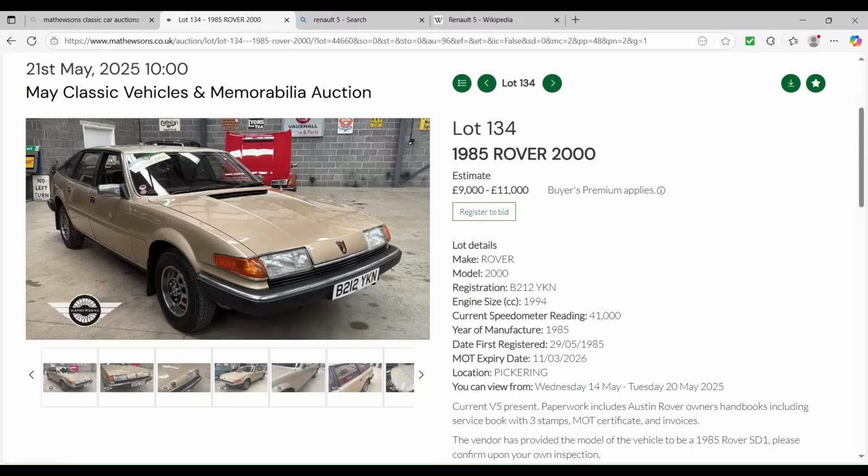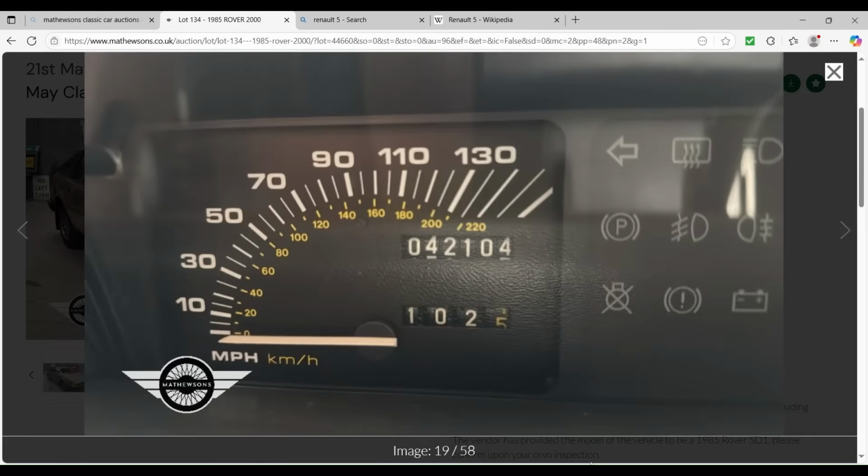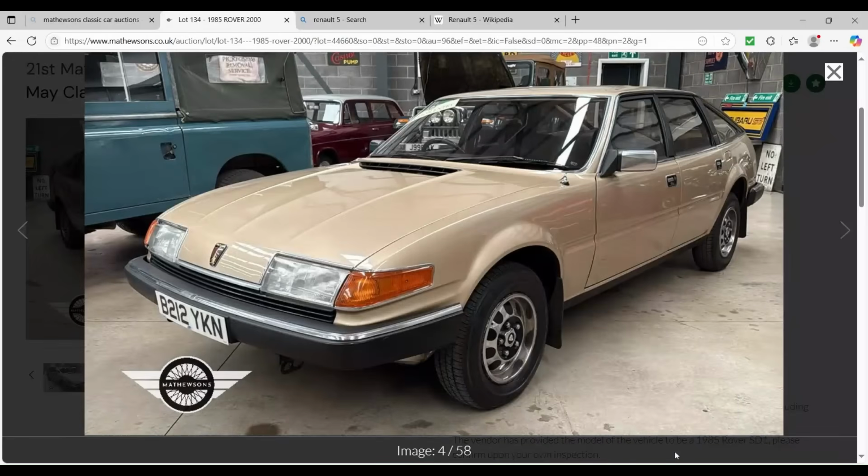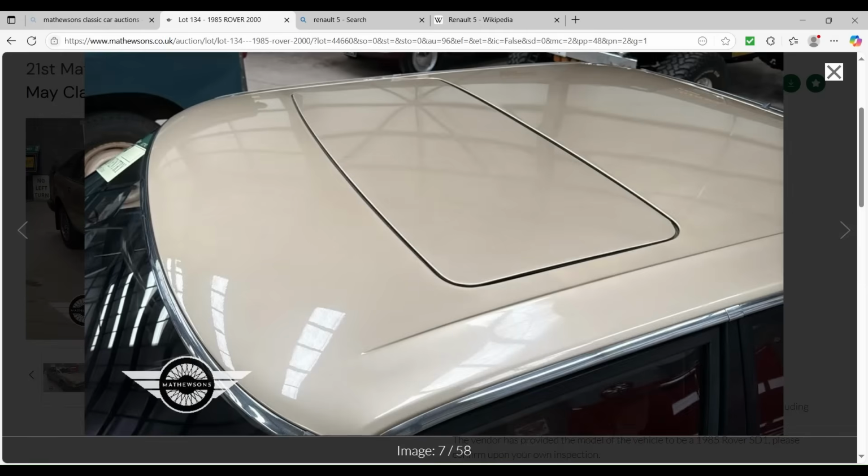Moving on to lot 134, a 1985 Rover 2000 SD1. It's finished in cashmere gold and it's got 42,000 miles, and it's quite rare now because obviously most sold either had the 2.6 or the 3.5 engine, although they also produced a 2.3 and a diesel 2.4. I do like SD1s, but these do look basic, and it's amazing how much the lack of overriders on the bumpers makes it look a real poverty spec.